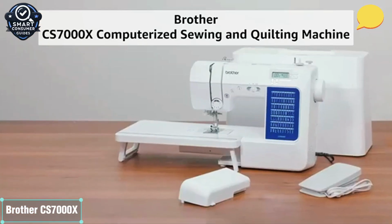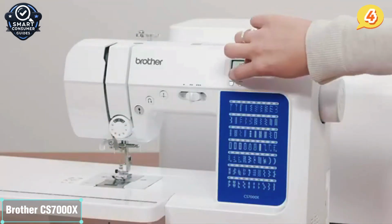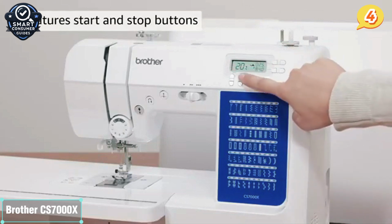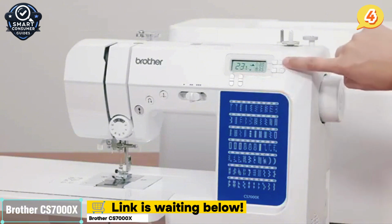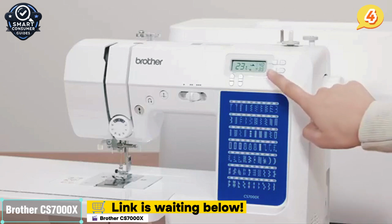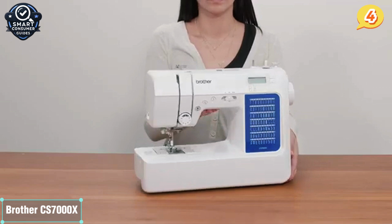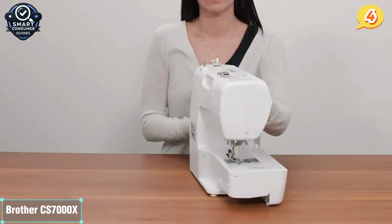Number 4. Brother CS7000X. At number 4, we've got the Brother CS7000X, a favorite for beginners and intermediate sewers who want a machine that's both approachable and surprisingly versatile. It's a computerized model that manages to stay simple without sacrificing useful features, making it one of the most well-rounded options for home use this year.